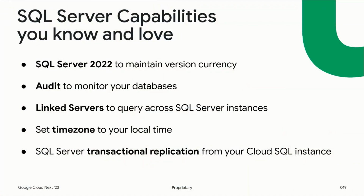And I talked a little bit about this pillar around having an open cloud. You can set transactional replication up either to your Cloud SQL instance or from your Cloud SQL instance. So you can set up Cloud SQL as publisher for transactional replication. We have a lot of customers who are doing that because they want to keep a SQL Server instance in another environment up to date. So you can set up transactional replication in both directions.